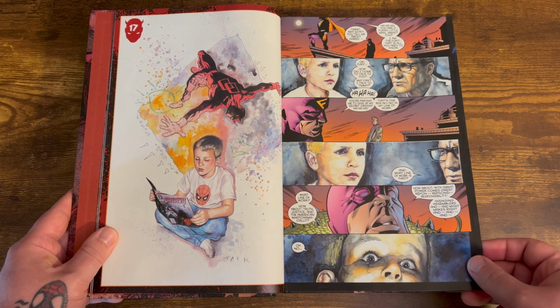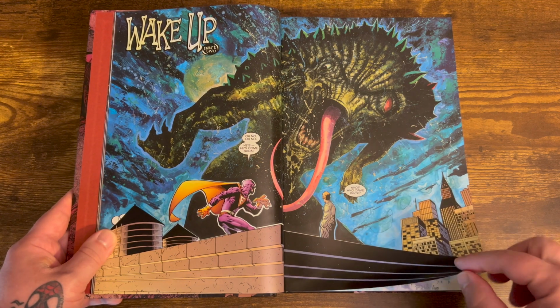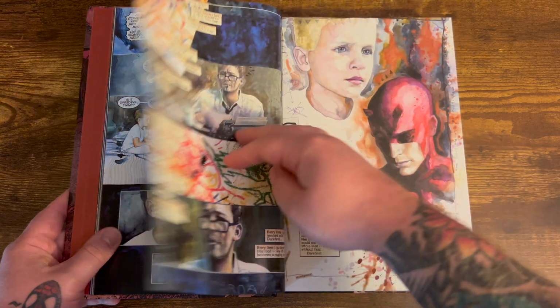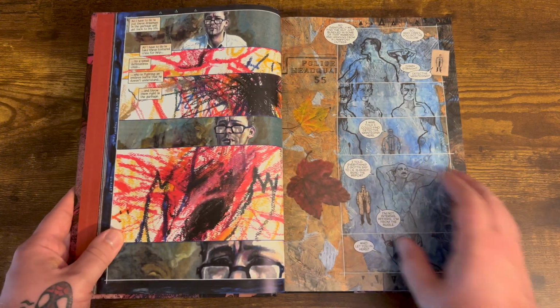Absolutely love that cover right there. The young boy reading the book, Matt Murdock doing his crazy little acrobatic flips in the background, and you got that great painted effect, man. And this takes place throughout all these issues, and it's just absolutely beautiful.